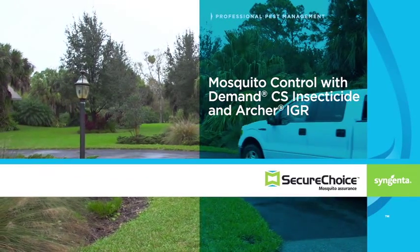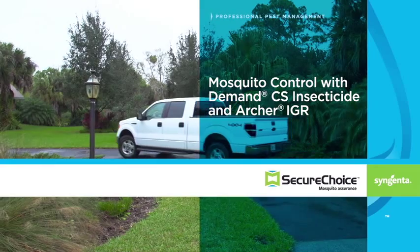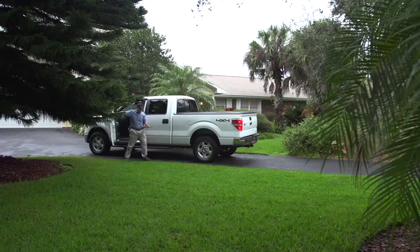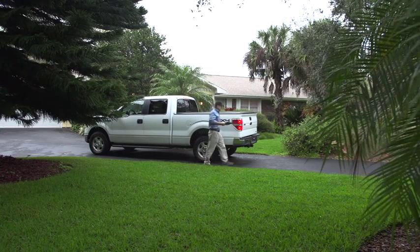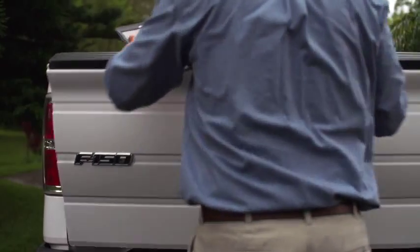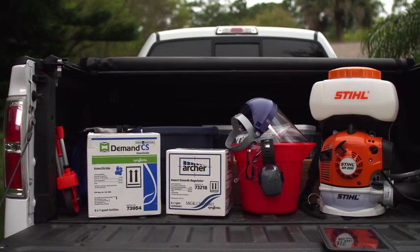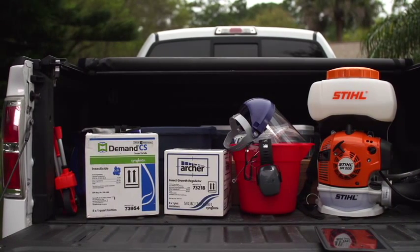The Mosquito Assurance program from Syngenta combines Demand CS insecticide and Archer insect growth regulator to provide up to 60 days of control. It's an easy service to add to a general pest treatment cycle, helping you increase revenue with less time, resources, and overall labor costs.